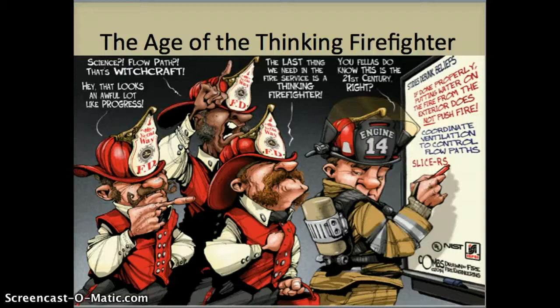That, if done properly, putting water on the fire from the exterior does not push fire. We must coordinate ventilation to control flow paths, and we must implement the slicers concept. Our fires today are different than they used to be when these old timers were on the job. They're hotter, they're growing faster. We must do something different, implement this transitional fire attack to keep firefighters from getting injured and killed on the job and save civilians.